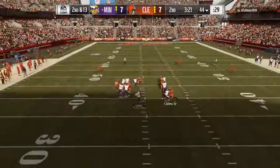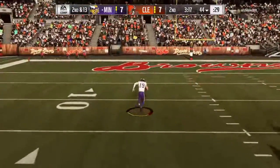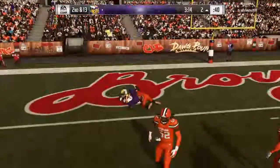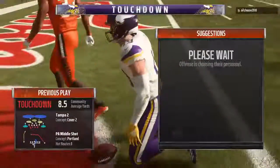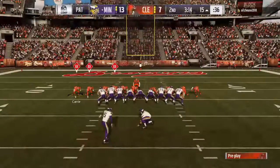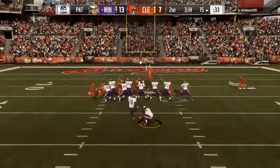Cousins now on 2nd down. He's got his man on the crossing route. Touchdown, Vikings! Adam Thielen, 56 yards. And the Vikings get the quick strike touchdown.